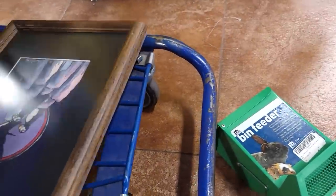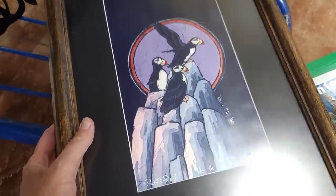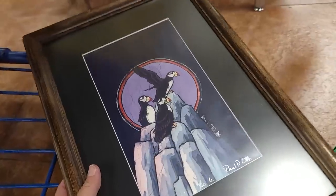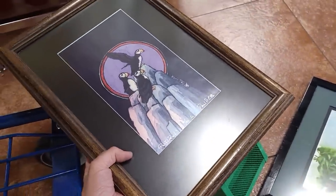And then I got this one with the little puffins. This is Paul P. Otto. It is only an edition of 20, and I believe that's a 4, not a 9. So in 1988, and that one is only $3.99. So those were like the last two things off the cart.